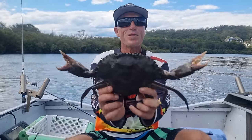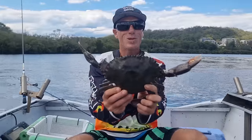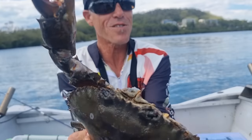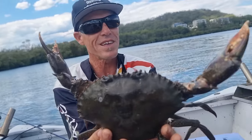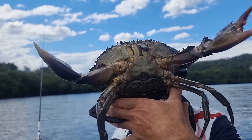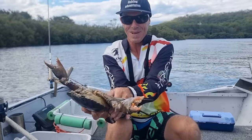There we go, guys. Finally got my mud crab. I was determined, this is the second time, came back in the afternoon. And that's a beautiful female, big body on her. She must have lost a nipper at some stage, because the nippers aren't that big, but the body is huge. As you can see, the female underneath, it's got the wide genital area, the flap there.